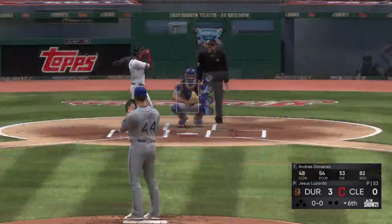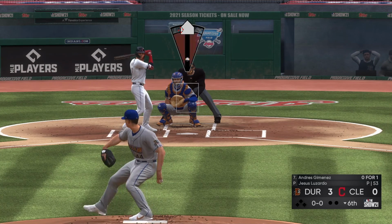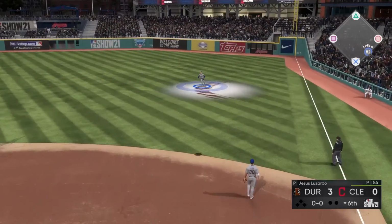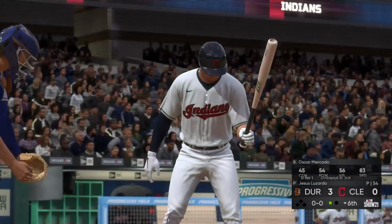Sixth inning now, and stepping in will be the very fleet-footed Andrés Giménez. The second baseman, Andrés Giménez. Here's the first pitch to him. As he swings and lifts it in the air out to shallow right field. Ohtani has to come in a few steps, but he has it for out number one.